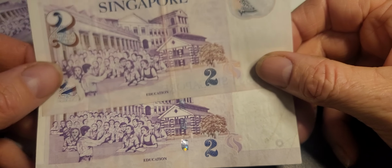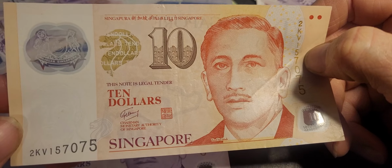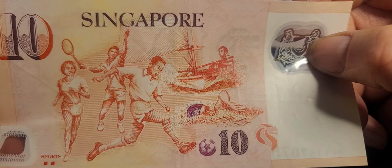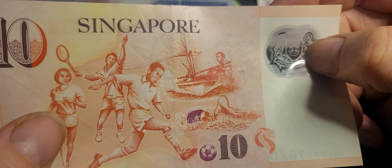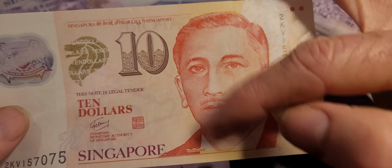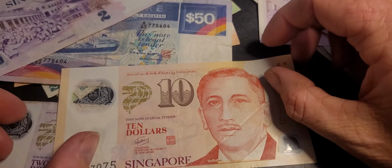And on the reverse, pretty much the same. So that's nice. And the last one we have is the current $10, which is also a polymer. I wouldn't be surprised if in the future Singapore did issue a $50 polymer banknote, but currently that's paper. Sports, so this guy's playing soccer, tennis, running, yachting, and swimming. So, four sports that I just don't want to do. Anyway, it's quite nice. But his head, I actually like that colour. It's actually quite nice. It suits banknote quite nice.